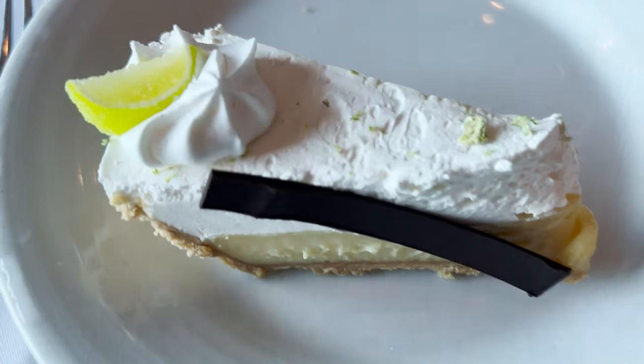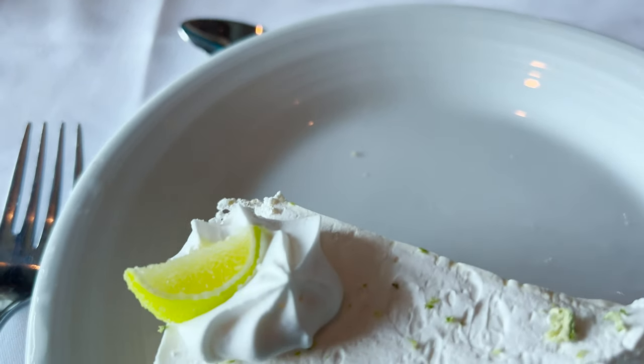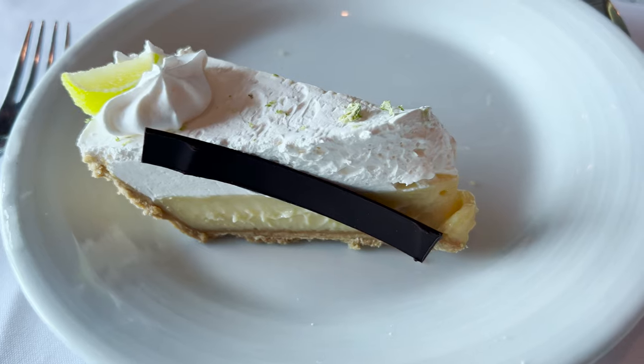Yeah. I like carrots. It's good. Mashed potatoes, guys. That's really good. Mashed potatoes are good. There's key lime. What'd you get, Wes? Cheesecake? Cheesecake. Nice. How was it? Did you get a bite already? It's pretty good. It's good. It's key lime.